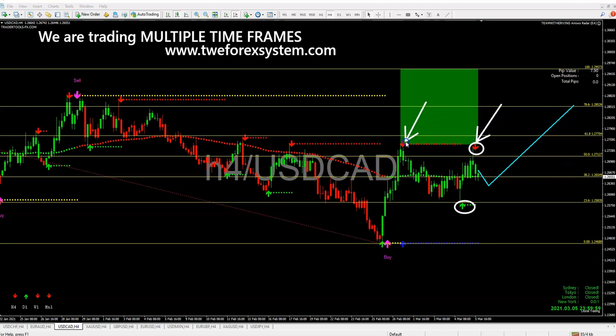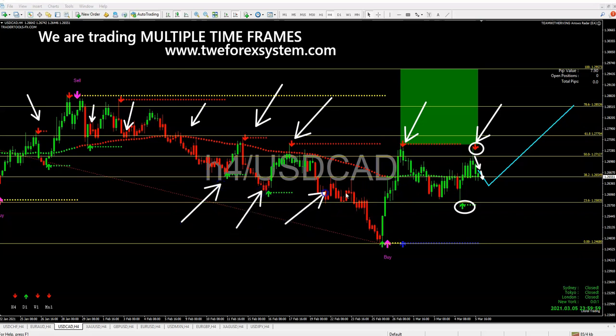Look: sell, sell, sell, sell, sell, sell, sell, sell. Beautiful. Look at the beauty of our multiple time frame. So the market right now is doing a small retracement. Nothing is wrong with that. The market is still going to push maybe 1 or 10 more pips downstairs, in this area here. Buy, buy, buy, buy, buy, and boom.